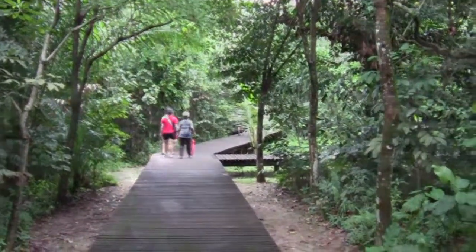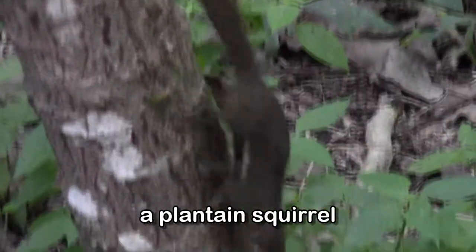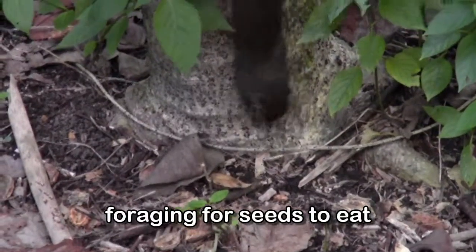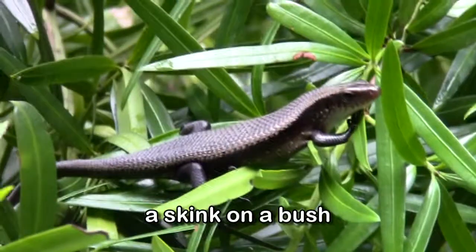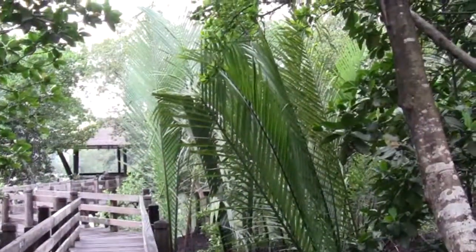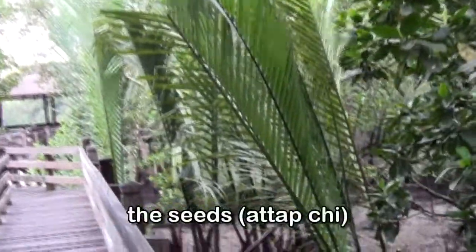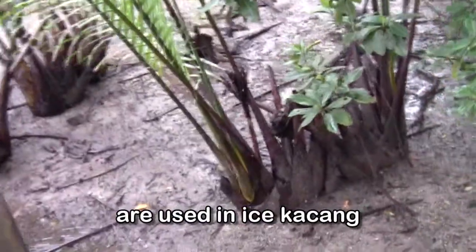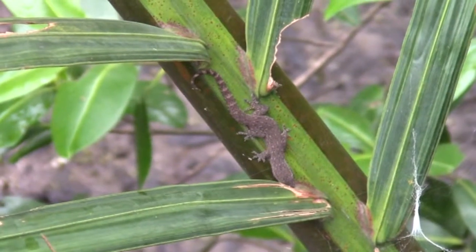Now we're on the mangrove boardwalk. Here you can see nipa or atap palms growing out of the mud. The leaves of these palms were used to make the roofs of atap houses. And the fruits are used in ice kacang. You can see a flower spike over there. There's a little gecko on the atap palm frond.